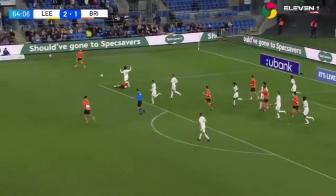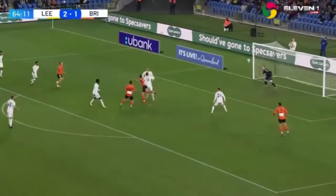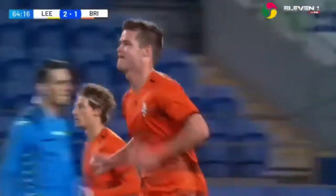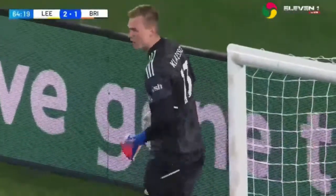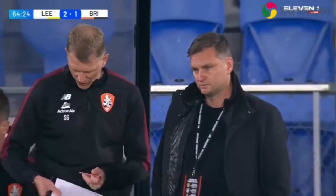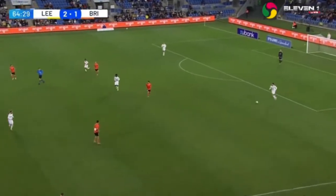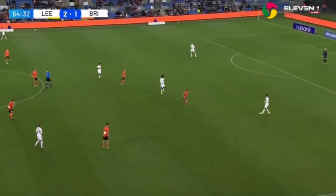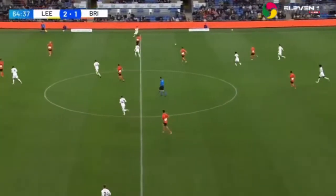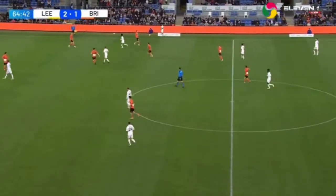Klaassen with the punch. And Daly across to O'Shea. Chapman. And it will not drop to trouble Klaassen, but a good passage there for Brisbane. And Warren Moon nodding. Looked to be fairly pleased with what he's seen from the players who have just headed out there, and you probably understand why there has been a lift in intensity from the team from Brisbane. These youngsters out there wanting to impress their coach.